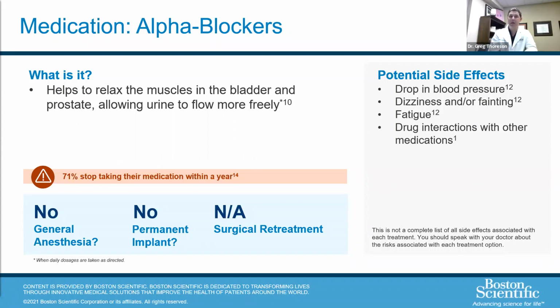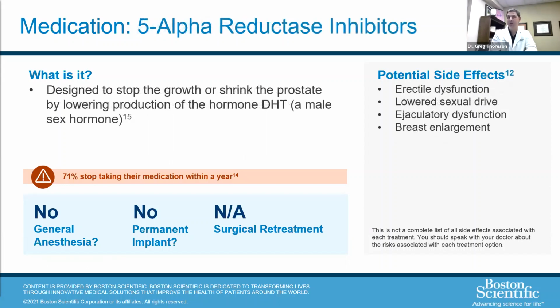The next drug class that we often talk about in this space are 5-alpha reductase inhibitors, or 5-ARIs. These work by effectively reducing the growth of the prostate. These take about 3 to 6 months to really kick in before we start seeing any side effects associated with this. There's some side effects that come along with this that most men are not too pleased about, and that has to do with sexual performance as well. And of note, for both of these drug classes, 71% of men stop taking the medication within a year.